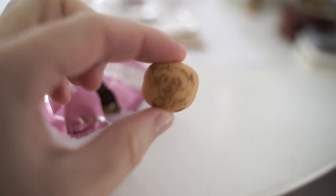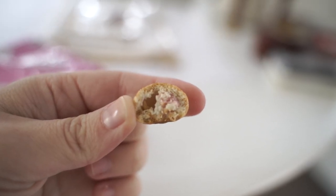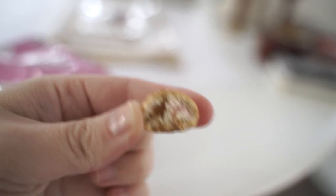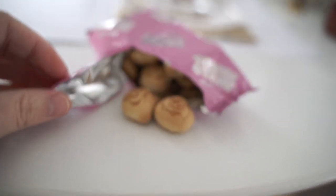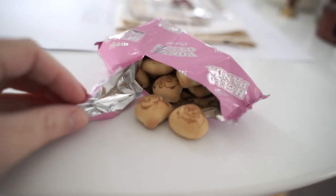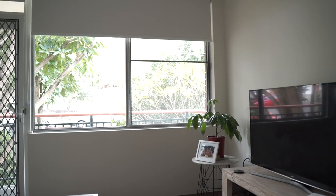Look how cute this little image is on the front. They're like a little biscuit and they've got this pink filling inside that tastes like strawberries. It's so yummy. Yum, yum, yum. All right, I'm going to get on with the video because it's quite late in the afternoon now.